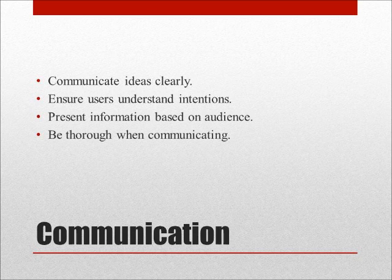For example, I'm not going to give a nitty-gritty presentation to my supervisors about something because they're probably not going to care. They're just going to want an overview. What sort of decision do you think I should make? Sort of report. They don't want to know all the little itty-bitty details about something. But when you do need to communicate to someone who does need to know the nitty-gritty, you have to be thorough with your communication. It's key.